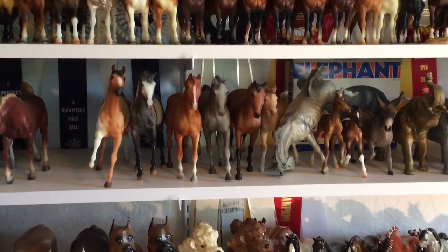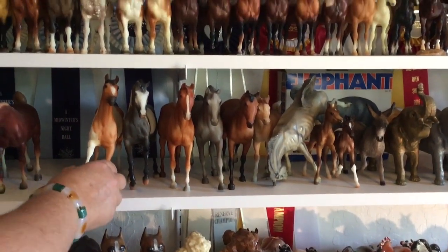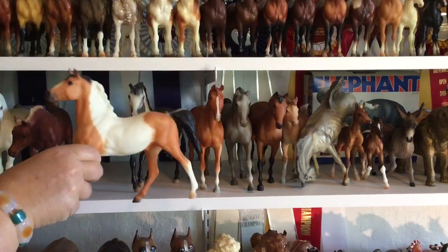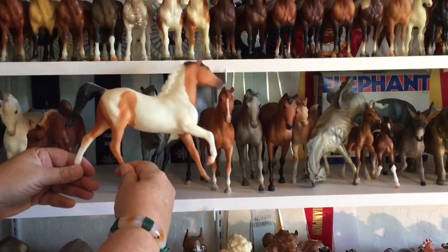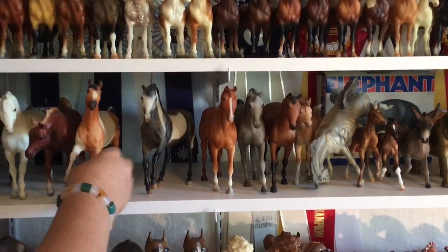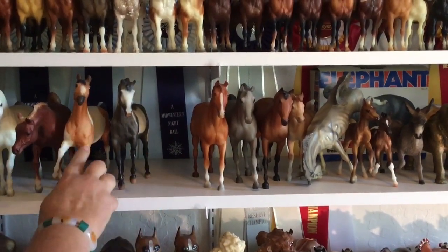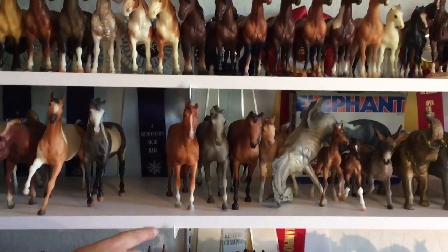We are on to classics and then a couple of the shorter animal molds. This is the Black Beauty mold and this is the Ginger mold. These two guys were special runs for State Line Tack, mid-1990s, '95, somewhere in there. I really like the patterns on them. I thought they were pretty. I like the big pintos and particularly like the buckskin, so that's why I keep these two, and there's a foal to go with them that we'll see eventually, I think.